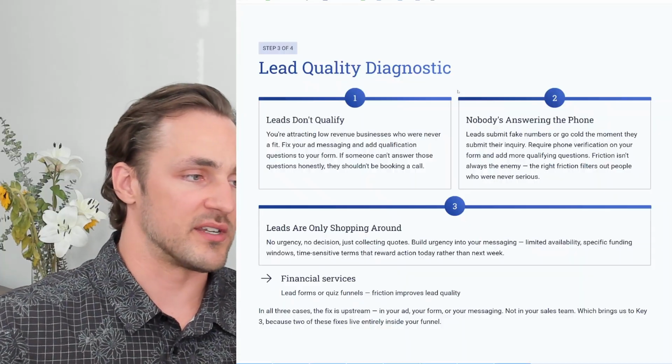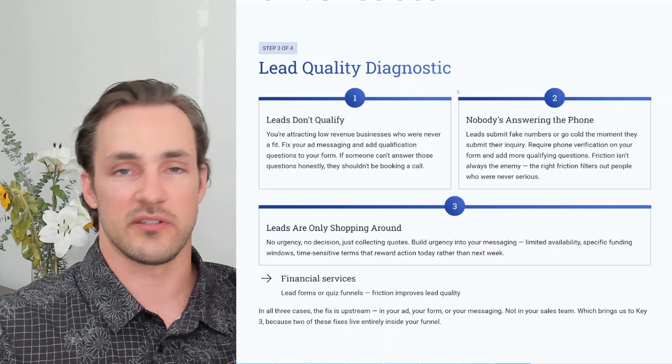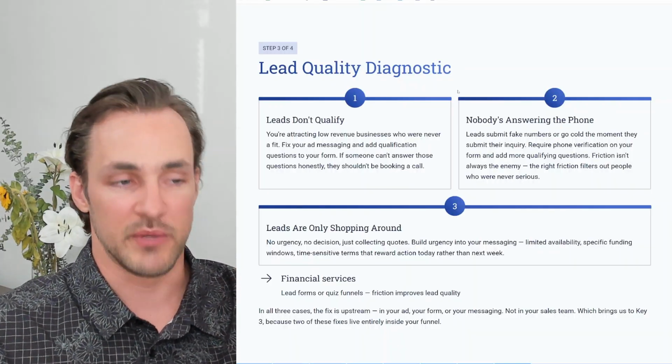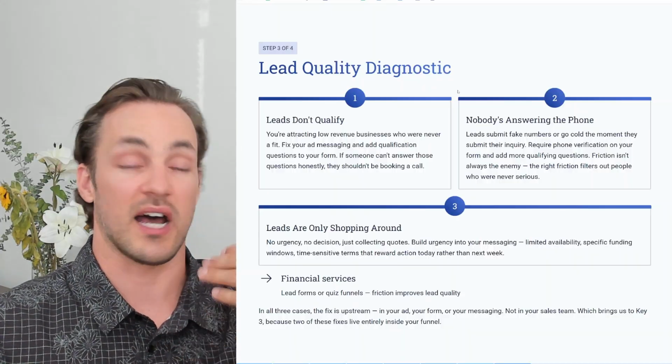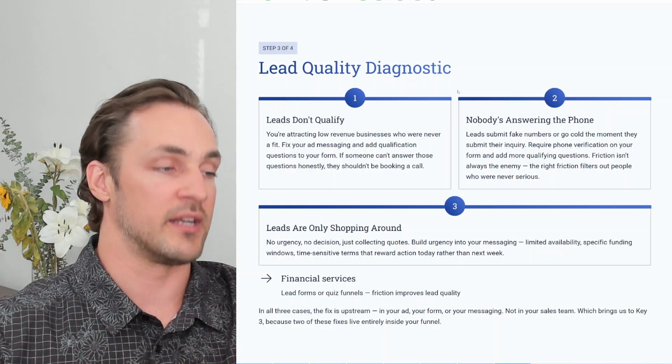Another thing to think about is if your leads are just shopping around. So no urgency, they're not making decisions, they're just collecting different quotes. You want to build that urgency into your messaging: limited availability, specific funding windows, time sensitive terms that reward action today rather than next week.